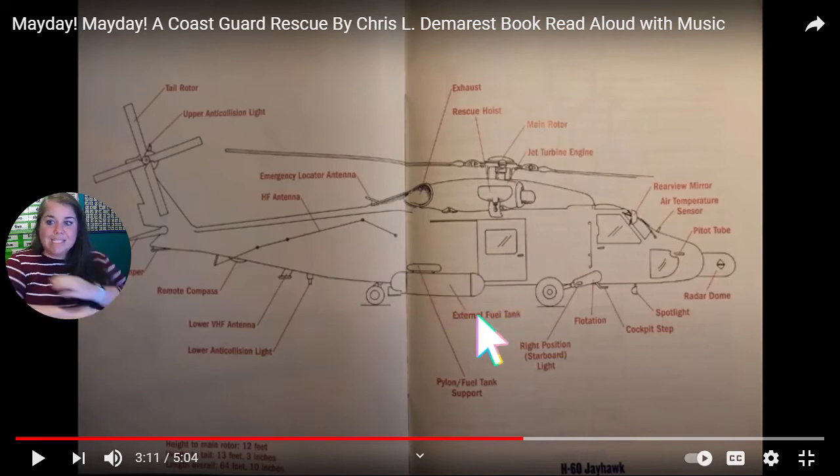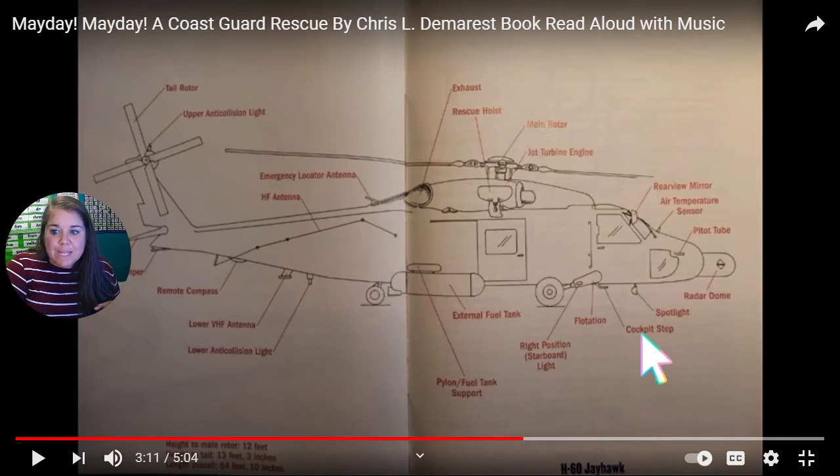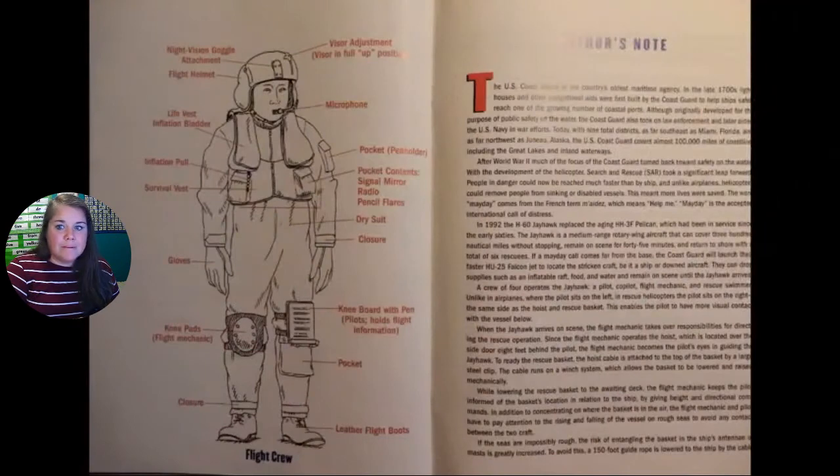Where does the pilot sit in this helicopter? He sits up front, right in here, and that's called the cockpit. So here is a cockpit step. That's where the pilot steps up to get into the helicopter. And they sit here, and that's how they fly the helicopter. It says here that the length is over 64 feet long.